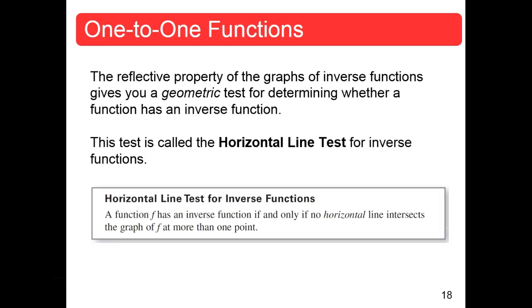So this is the horizontal line test for an inverse function. A function f has an inverse function if and only if no horizontal line intersects the graph of f at more than one point. And remember what we were saying about it having to be increasing? If it's strictly increasing, it passes the vertical and the horizontal test. If it's strictly decreasing, it passes both as well. If it backs up on itself, it fails. If it has any loop-de-loops in it, it can't do it.